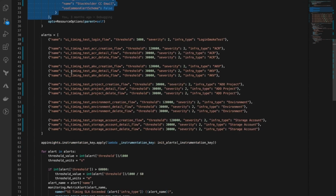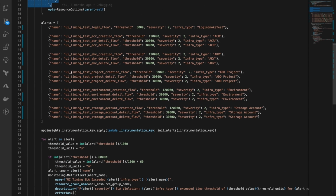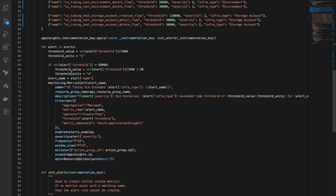So here we've got a list of different alerts and some of their thresholds and severities. Again, instead of creating a custom block of code for each individual metric, we can just outline them as a dictionary and loop over them and instantiate them as we go. This particular use case is an interesting study because one of the limitations of Application Insights is that you aren't able to create an alert on a custom metric until that custom metric has been initialized, or the first instance of that metric has been pushed into Application Insights.